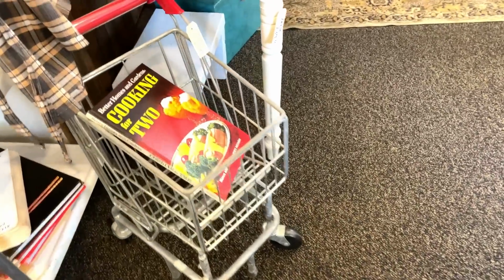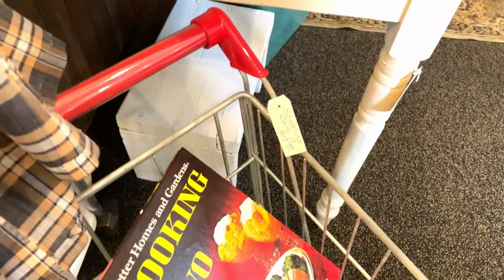Love that little shopping cart. It's really well made too. $50. So I hope that was fun to tag along with us and see what we found. Just some of the little clips of that trip.